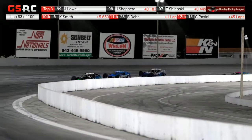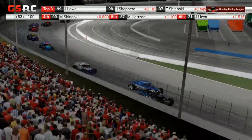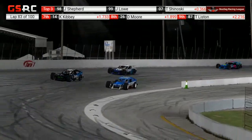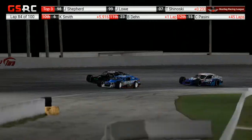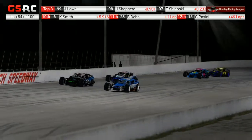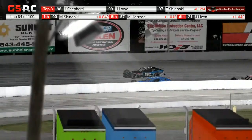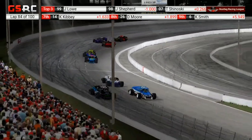Now Tim goes to the outside lane, tries to follow with JR. JR does a crossover move, looks to the inside. Battle for the lead. Here we go into turn one. Oh, and James Lowe makes a bad mistake, but here he comes fighting back. He's fighting back. Lowe is not done yet. He's not going to let him bury him. Lowe's going to keep fighting hard off the top side.